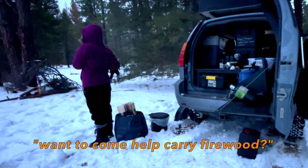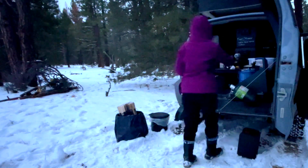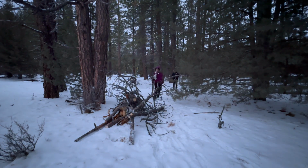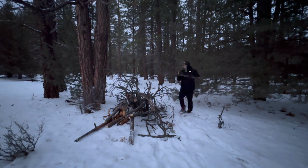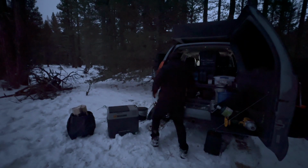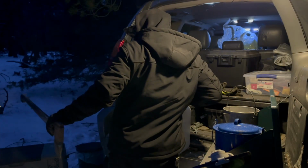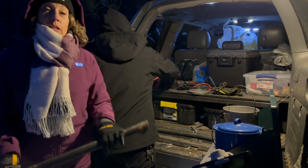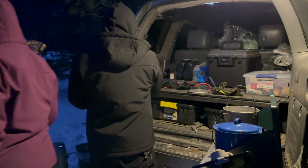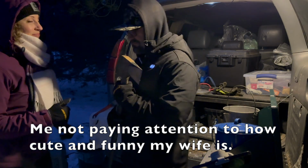It's kind of scary. You want to come help carry firewood? That'll warm you up real fast. I would love to go help carry firewood and warm myself real fast. Jacket. Here you go. Oh, am I supposed to? No, I just want to hold that. Now, when you get water, I'm actually gonna go cut some firewood and build a fire, and then I'll be back to make dinner. And then I'll start processing the rest of the firewood. Okay, that's my plan.